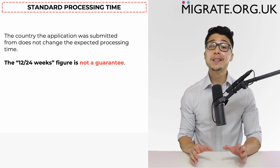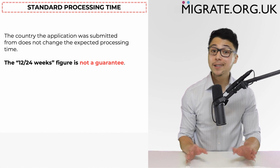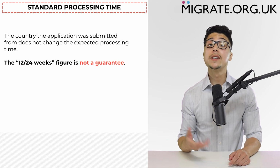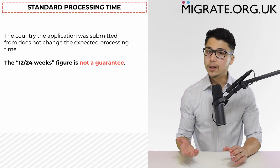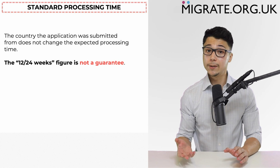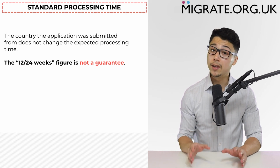Thirdly, regardless of whether the gov.uk website lists a 12-week or 24-week figure, this time frame is not a guarantee. Rather, it's a time frame the Home Office aims to meet. So if your application takes longer than this, unfortunately, this does not necessarily mean that you're entitled to a refund of the Home Office fees, nor does it mean that you can demand that the Home Office processes the visa application within this time frame.